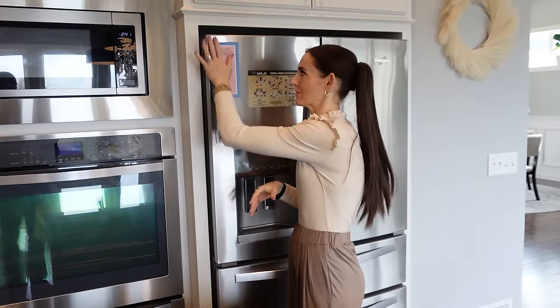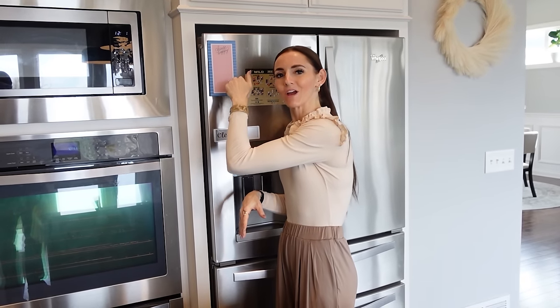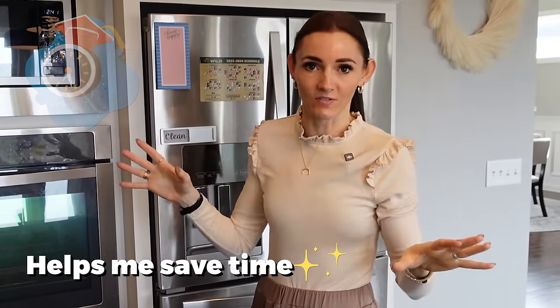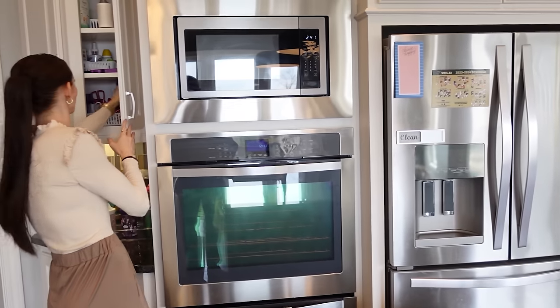Now, before we move into tip number 20, which I'm so sad we're nearing the end, I want to share something with you. You may be wondering, like, what is this? This has a very specific purpose. It helps me save time. It helps me save so many different things. So this is what I do. Got a bunch of pencils over here.